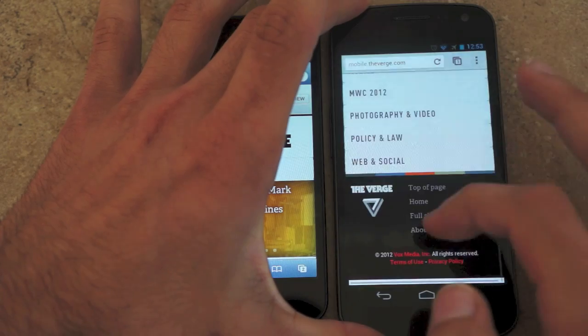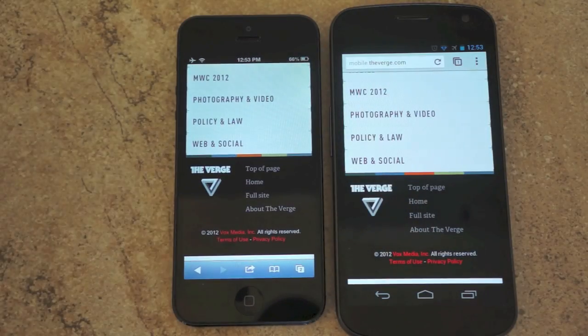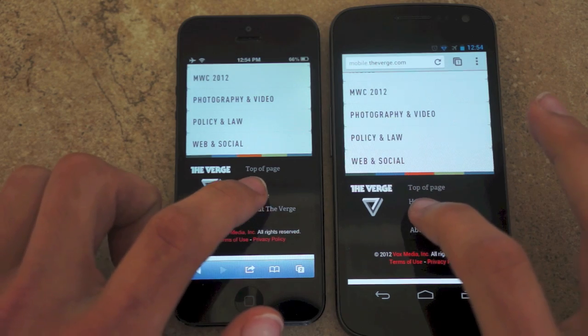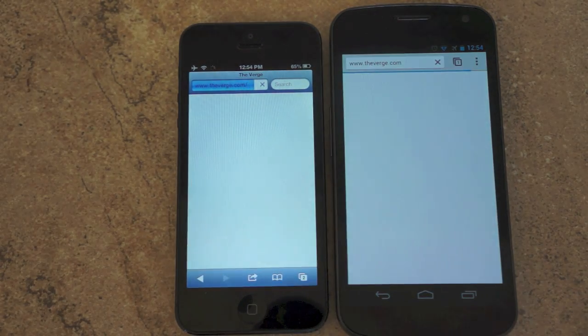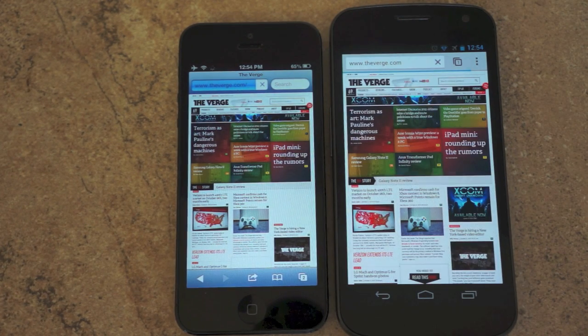So we're going to scroll to the bottom. And to the bottom here. And both are on the same Wi-Fi, so there is no one phone on LTE that the other one is. The network speed is the same. I'm going to tap on full site. And they're off. iPhone's pulling up the content, and the Galaxy Nexus as well. You can see the blue bars on each phone.